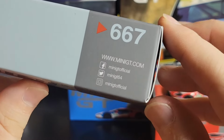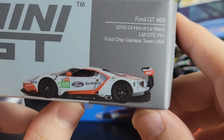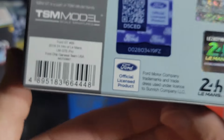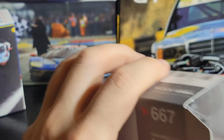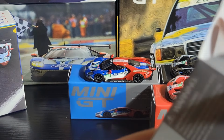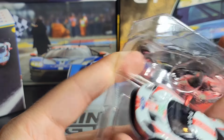But anyways, here's the number 67. This one is kind of in like a Gulf color, I think. Or maybe that's red. It looks orange on the box. But number 69 car, there's the information on the back. So we'll look at this one real quick. Come on, get out of there. There you go. All right. So, yeah, it's red. It's not orange.